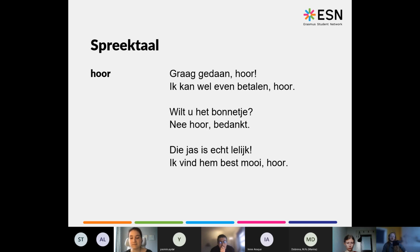Yeah, it's indeed vaguely like it gives affirmation or extra. It can make a sentence more affirmative, in the sense that I stand behind this more strongly, or kind of the opposite, that you say it's okay, which makes it less strong, which is pretty difficult to figure out after a while. Like in the second one, ik kan wel even betalen hoor, I can pay, it makes the sentence a bit weaker. But in the last one, it makes it kind of more strong. Ik vind hem best mooi hoor. I think it's kind of nice actually.